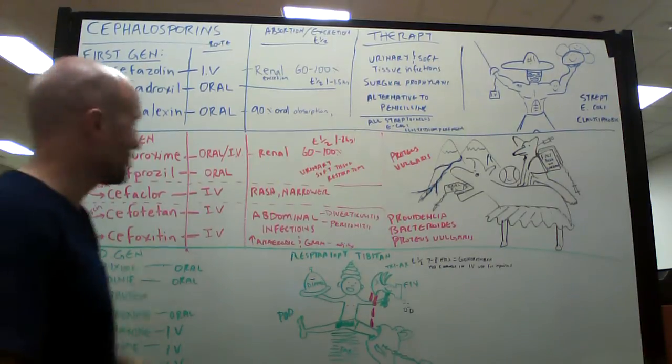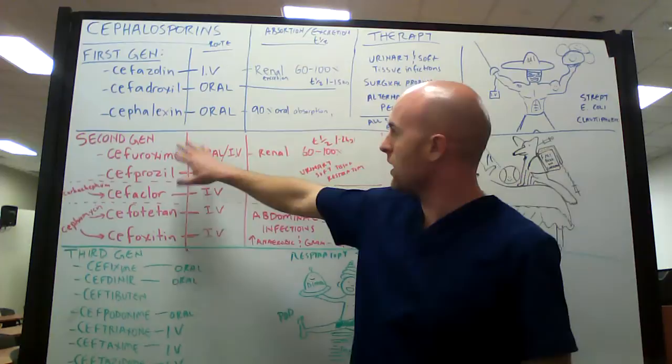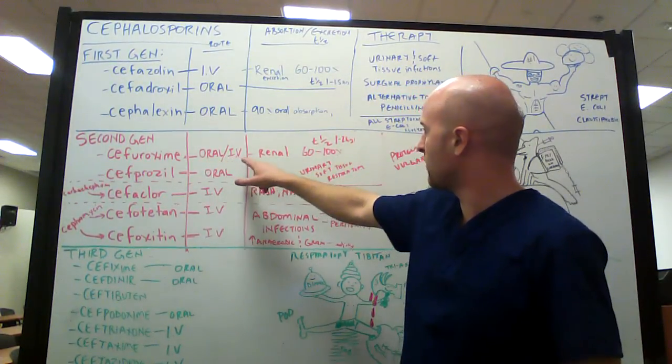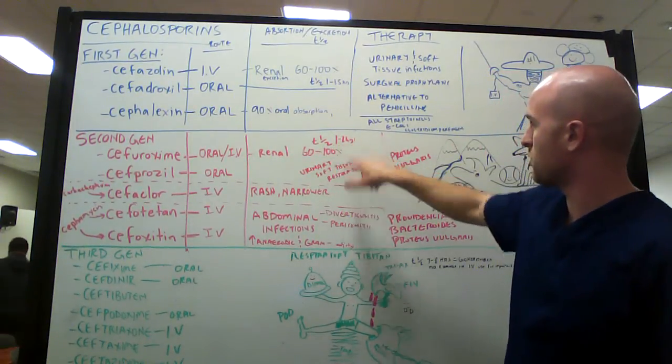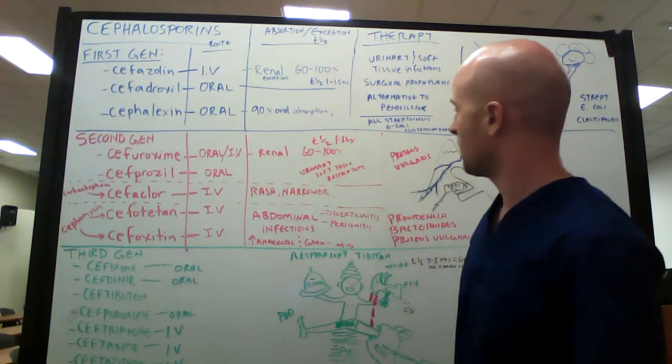Next here we have the second generation cephalosporins, and we have cefuroxime, which is oral or IV, renally excreted, 60 to 100%. Half-life is 1 to 2 hours. It's used for urinary infections, soft tissue, respiratory infections.